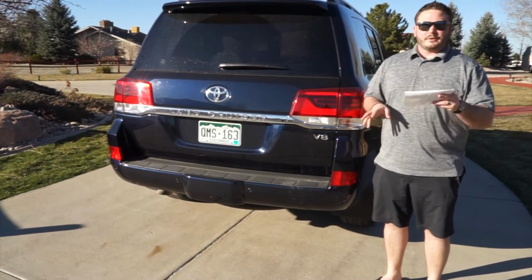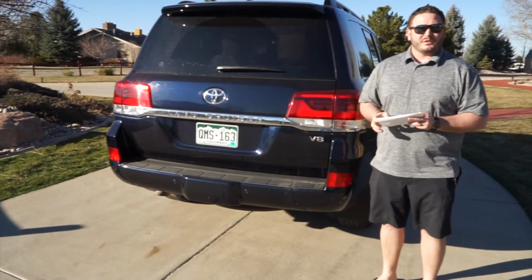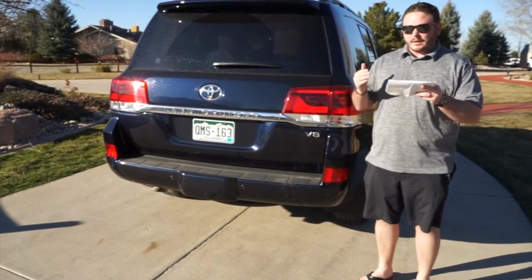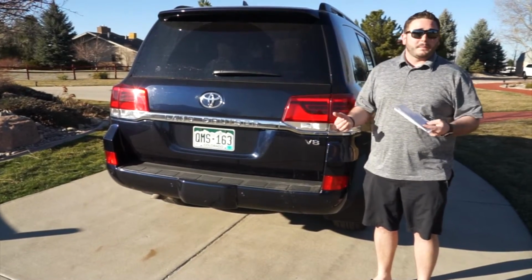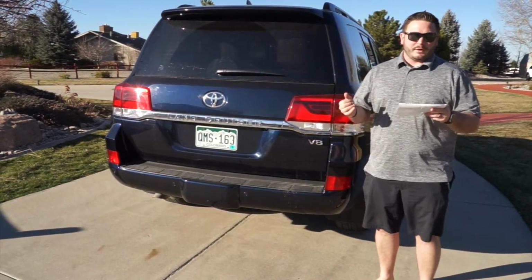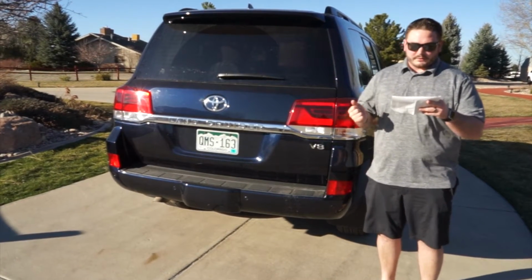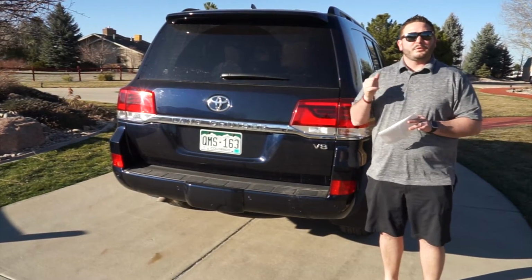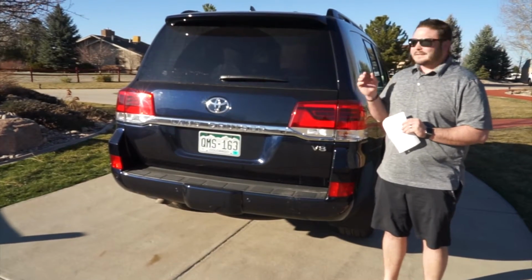Also, a few other nice features which we'll talk about. It has a locking center differential. It has a kinetic dynamic suspension system. And some of you are going to say, "What is that?" Well, actually, I did. What it does, it electronically adjusts the stabilizer bars for when you're off-road, so you don't have to do that manually anymore. It has a 5-speed crawl control, the multi-terrain select, off-road turn assist, which applies the brakes to the inner wheels, helps you turn a little bit better. Absolutely fantastic. So with that being said, let's take a quick drive.